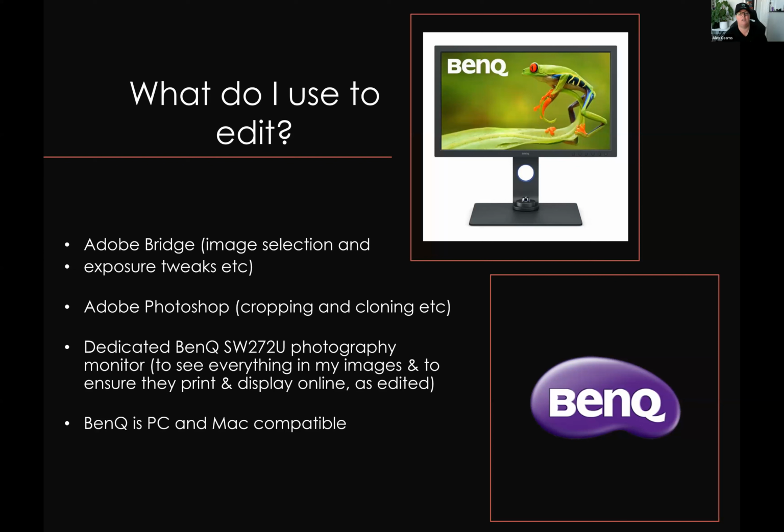So what do I use to edit? I use Adobe Bridge to select my images. Now, some people go straight for Lightroom. Again, lots of ways to do lots of things. And this is just what I've always used. And I'm a bit of a creature of habit.